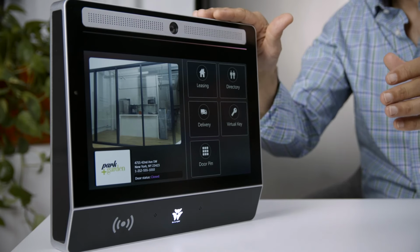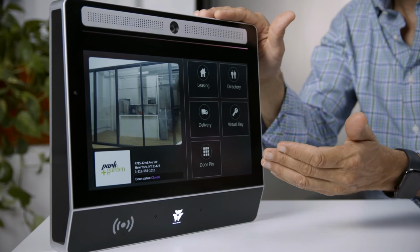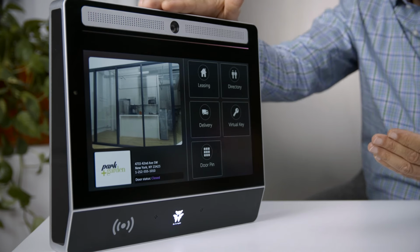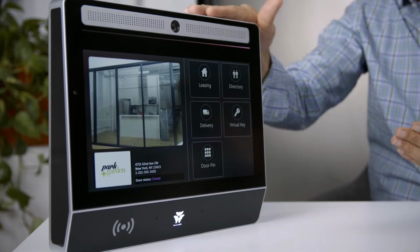Finally, we've designed our intercom to not only be elegant with a capacitive touchscreen and LED lights, but also durable with a weatherized casing that's IP65 rated against rain, snow, and cleaning agents.